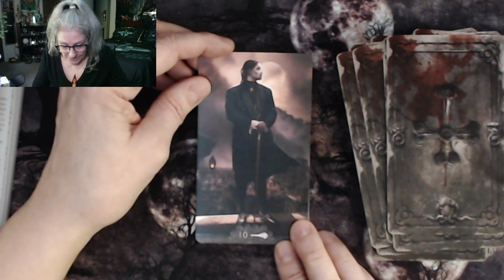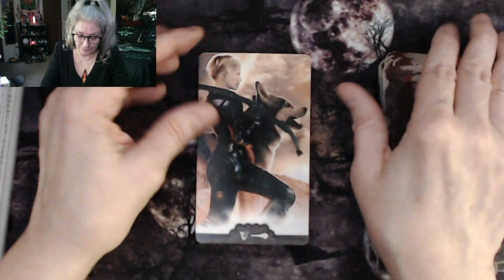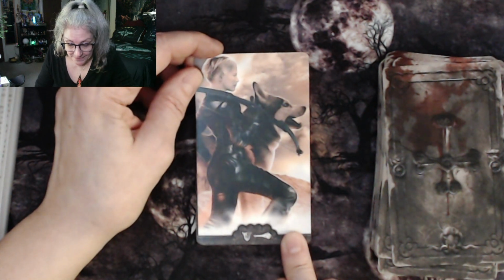You know, dude just kind of standing there looking off. No hint of 10 of Wands. All right, that's the last I'm going to bitch about it. Then we have... Good. Sorry, I had to see if my charcoal was still lit. Then we have the hunter.